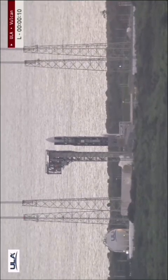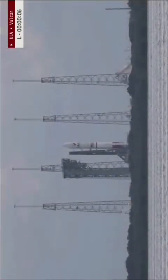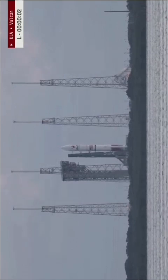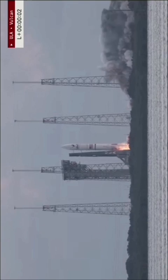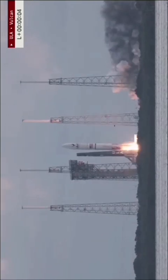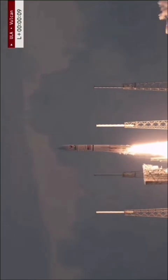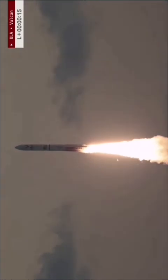Here we go. In 10, 9, 8, 7, 6, 5, 4, 3, BE-4 ignition, 2, 1, and liftoff of Vulcan, Cert-2. For the second time and for the first time under the light of the rising sun, Vulcan has lifted off from Slick 41 at Cape Canaveral Space Force Station.